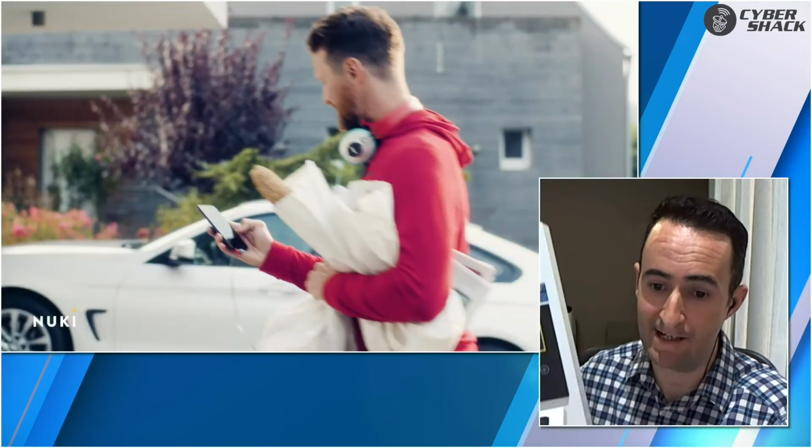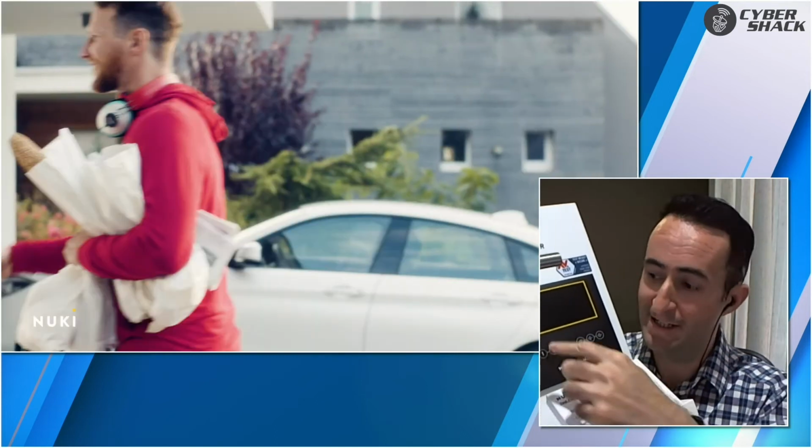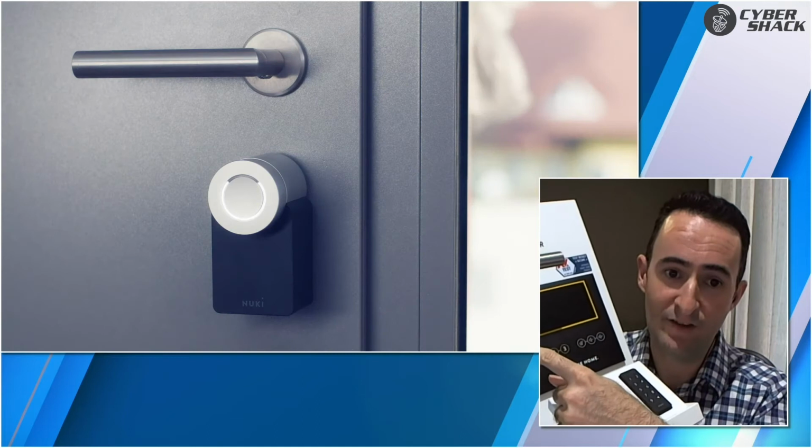So do we have that NUKI vision? Can we see what the NUKI looks like? I've also got it here on a fake door. That's the inside of it here.